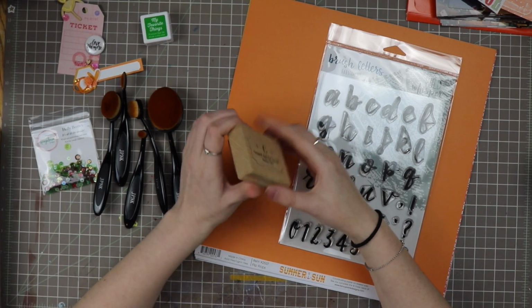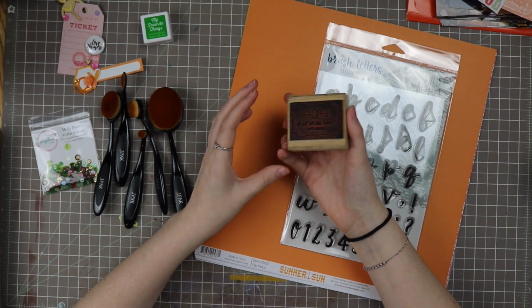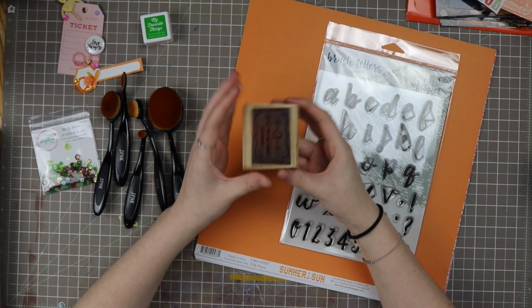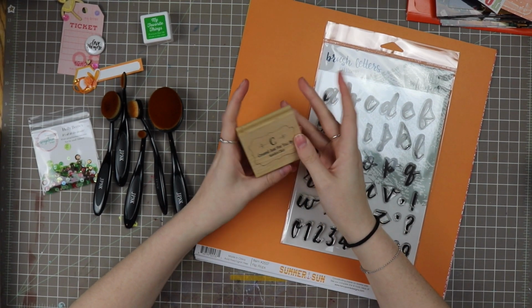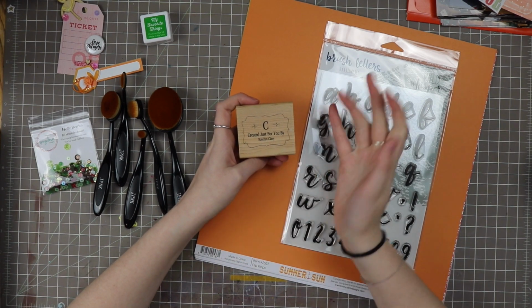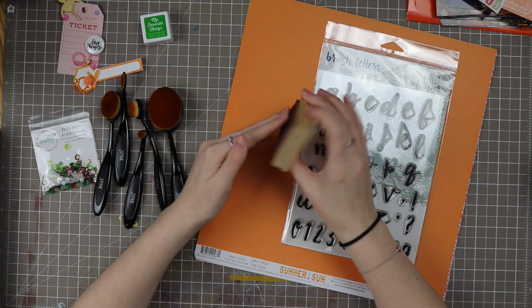Next up we have a random stamp. This is a custom stamp that my mom actually got me from Stampin' Up. I'm surprised it doesn't say Stampin' Up on here. But you can see it's well used, and I stamped this on the back of all of my cards. So this is created just for you by Caitlin Clary, which is my name, in case you guys didn't know, that's my name. So it's a custom stamp that she got done.